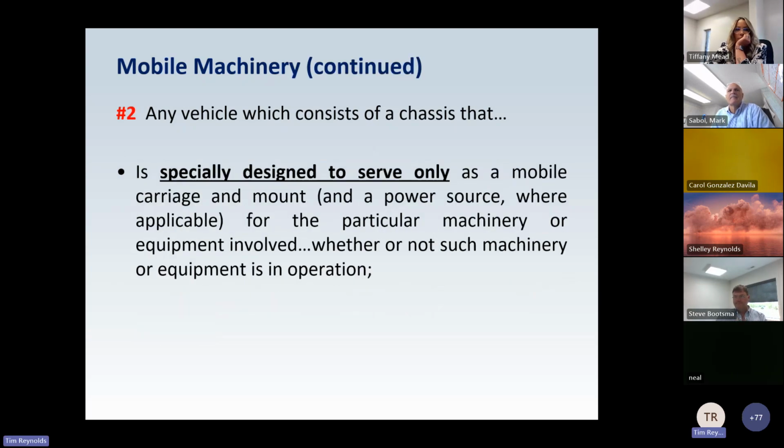The second thing here is it needs to be specially designed. It has to really serve as the mobile carriage, mount, and power source where applicable for that machinery or equipment involved, whether it's in operation or not. So it can't just be a normal trailer with something thrown on it. It has to have some kind of mechanisms or construction that really shows that this thing cannot do anything else. It is solely dedicated to this machinery.